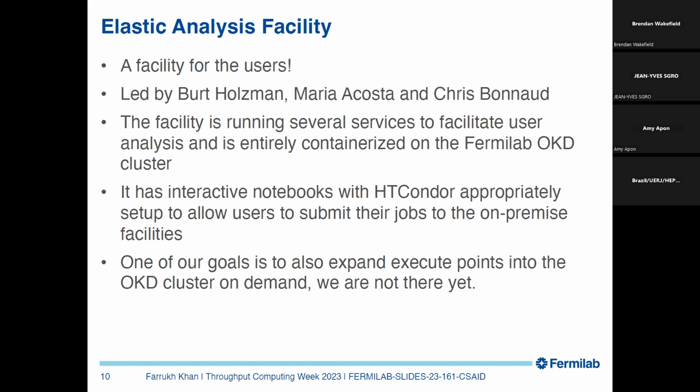One of our goals is to go the other way around as well. So users can come to the facility, and we should be able to break into the OKD cluster as well on demand. That's still on our wish list. We are not there yet.